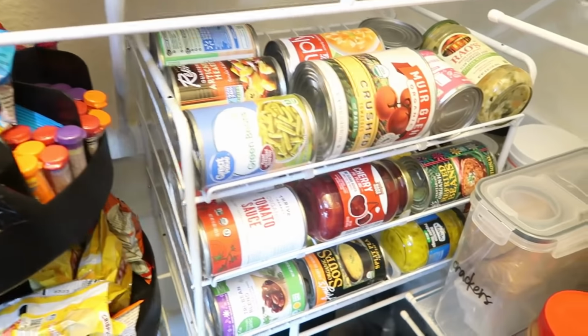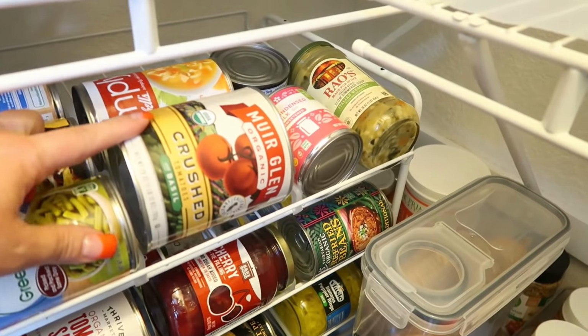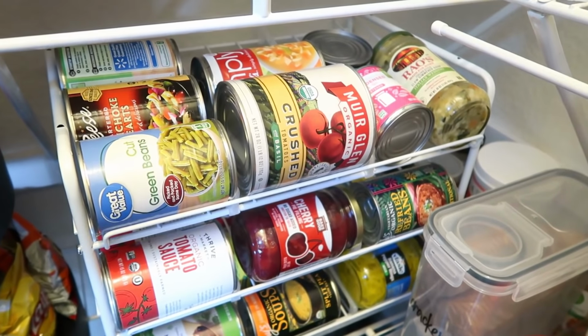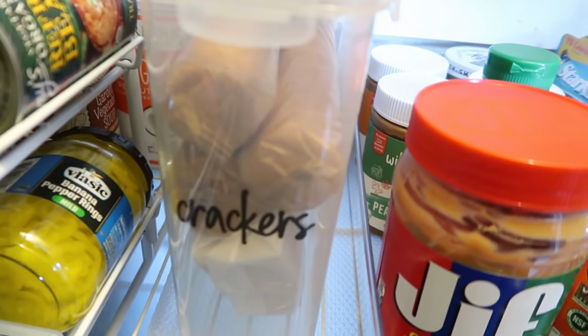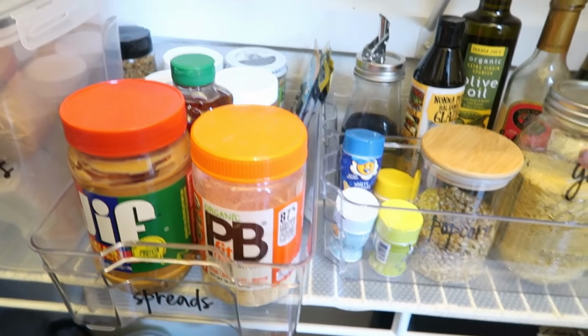And I'm obsessed with the can holder. I mean, I have room to spare as well, and I have quite a few cans and jars. It even holds the big cans, and then I even have some jarred items as well. So I love that. It just keeps your canned goods super organized. The fourth cereal container that came in the pack, I used it for crackers. And then I did, of course, reuse all of the plastic bins that I bought a while ago.